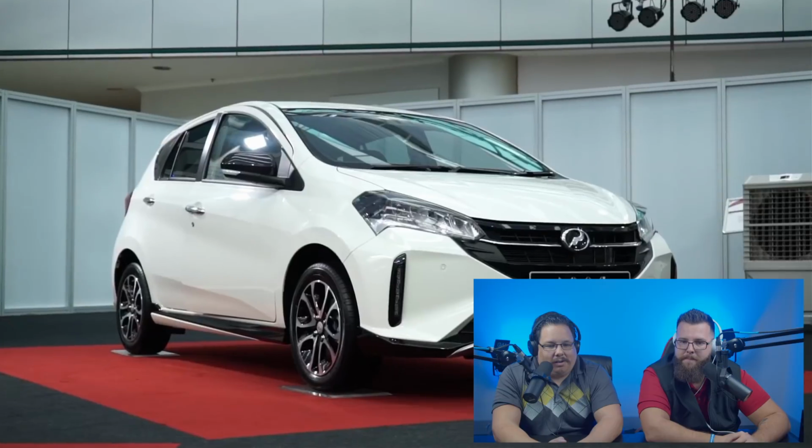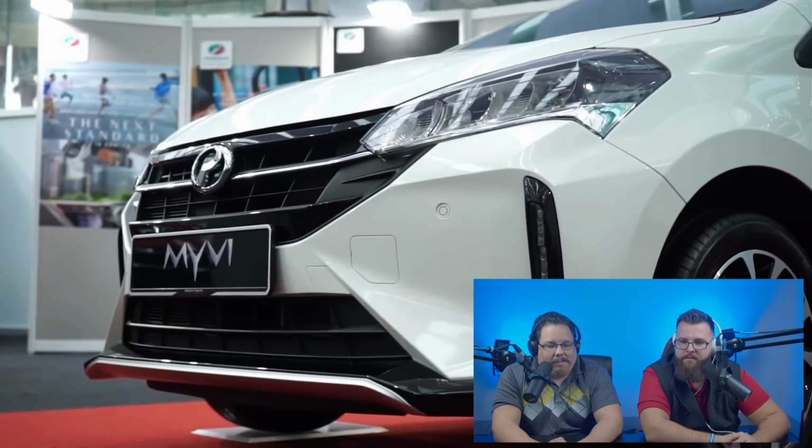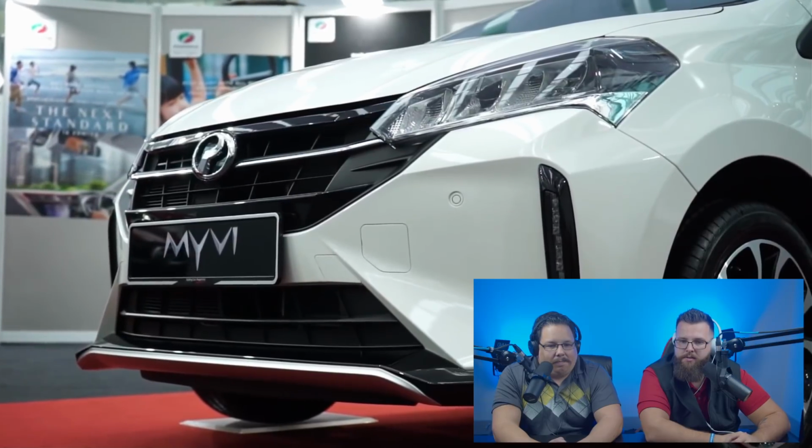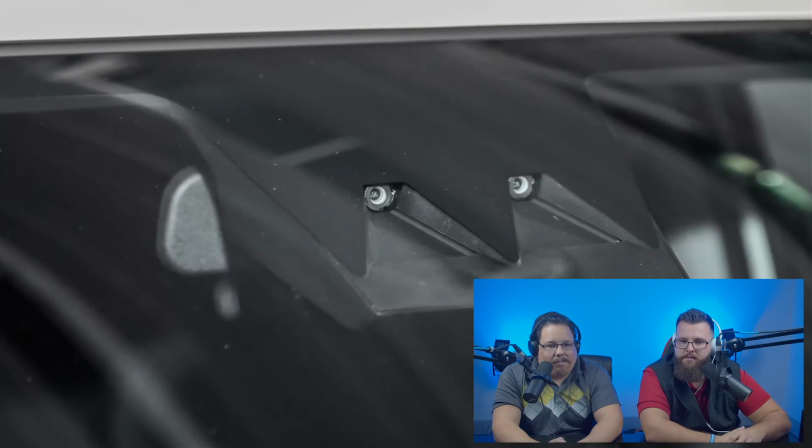Other variants, except for the base model, get an upgraded ASA 3.0 too. The AEB, or Autonomous Emergency Braking function, now works at up to 120 kilometers per hour, and it can also detect both motorcycles and bicycles. Nice.